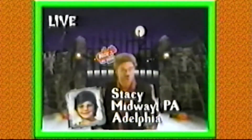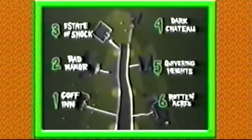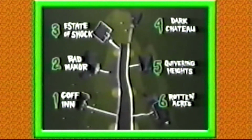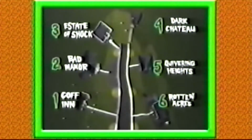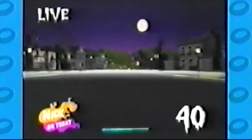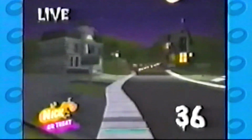After the contestant appeared on screen, they would begin going through the ghostly neighborhood. Each one of the houses had a Halloween-themed name, like the Cough Inn, Fat Manor, Quivering Heights, and Rotten Acres, just to name a few. The graphics were actually pretty groundbreaking at the time. I mean, I guess they did come out the same year as Toy Story. You know, it looks like you're playing a PlayStation 1 game. Nevertheless, it still looked cool.